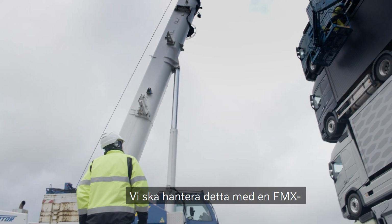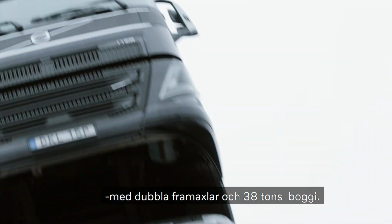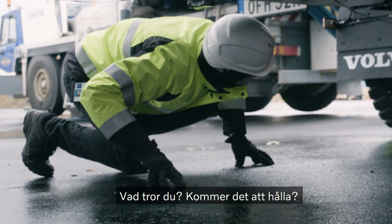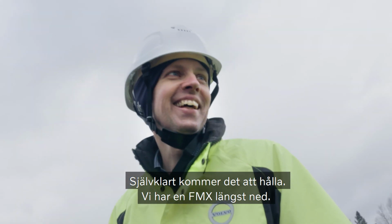We will handle this with the FMX with the dual front axles and 38-ton bogey. So, what do you think? Is it gonna hold? Of course it would hold. We have an FMX in the bottom.